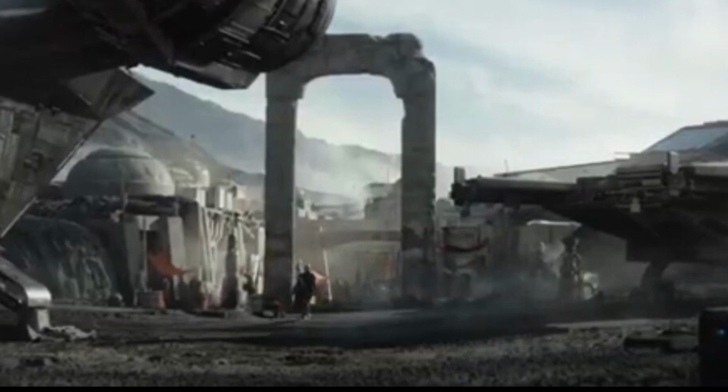Well, I think it looks a lot better than just CGI, because we can usually tell when it's not authentic. Or our eyes, we can think in the back of our head, oh, it's CGI. Yeah, it doesn't look as good. Yeah, this shot looks fantastic. Yeah, ships look real. It all looks real. It really does.